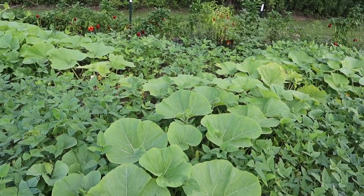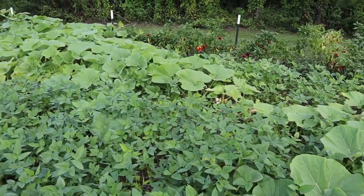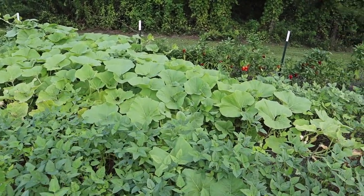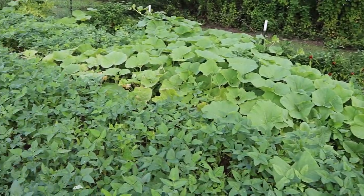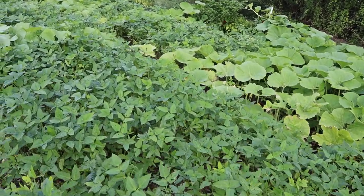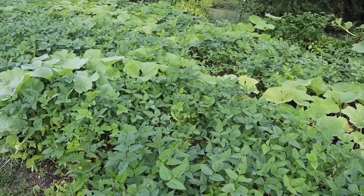Some of it is coming out this way towards me. Some of it is going over that way towards the peppers. Got a nice little stand of vegetation over there. And really good weed suppression with the iron clay peas in here. And I'm just really, really digging this way of growing pumpkins.